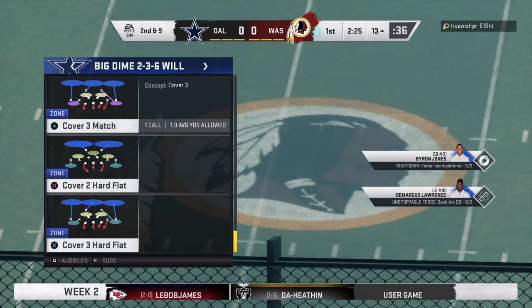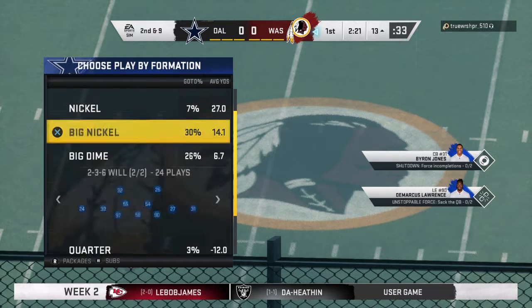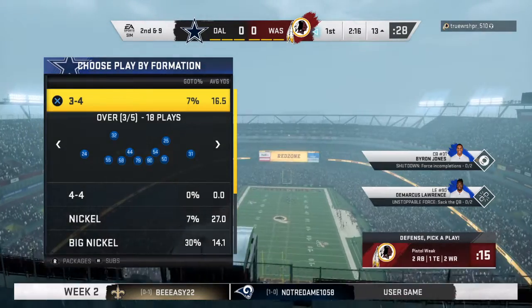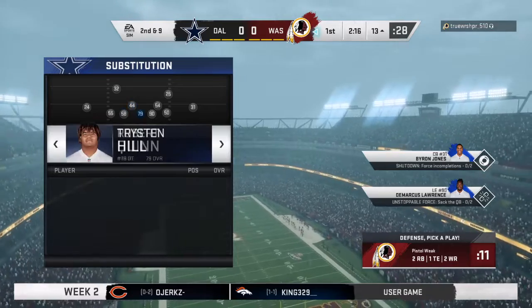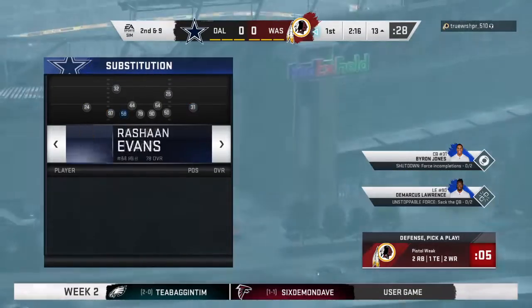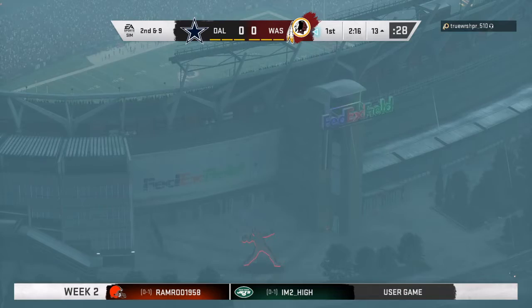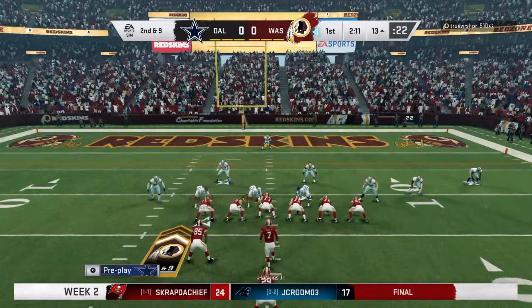Right around the 13. A gain of a yard brings up 2nd and 9 at the Cowboys' 13-yard line. Here's 2nd and 9, just a yard on that last run.